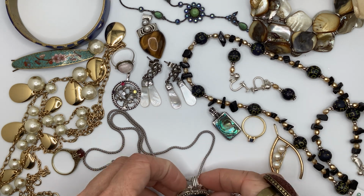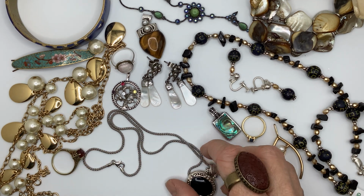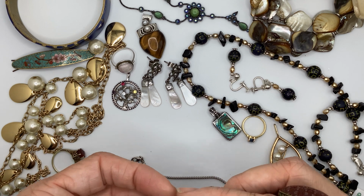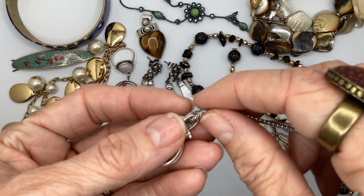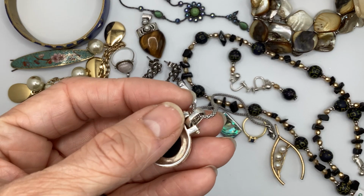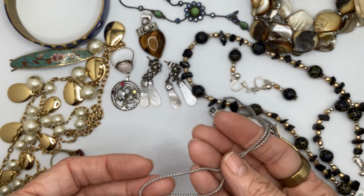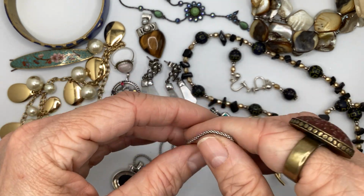And I don't know if that's tourmaline or onyx. I could probably test it on my gem tester, but it is marked sterling. I can't remember exactly where it's marked 925. Oh, it's definitely marked inside the bail there. Let's see if I can get it to show you. There. In there, it's marked 925. It's got some tarnishing there. It's starting to turn a little tarnished. But the actual chain is also 925, and it's a lovely chain.